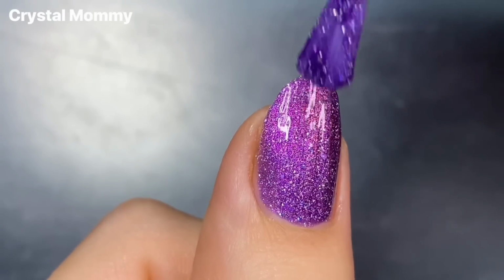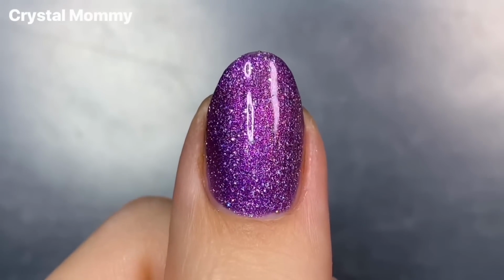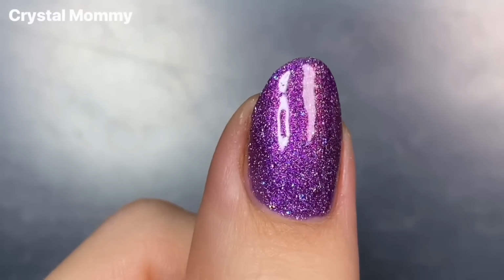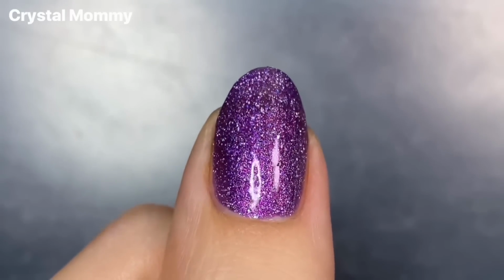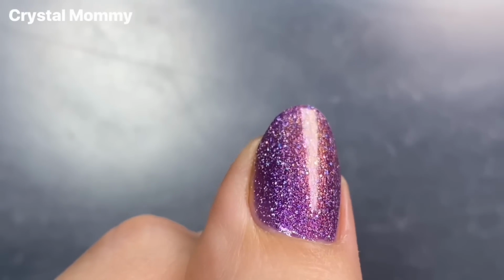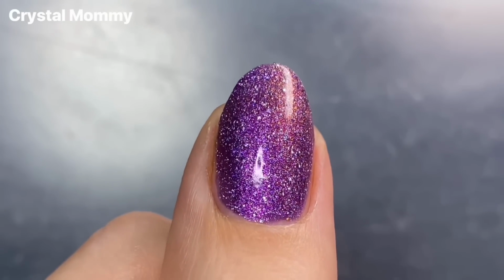And I found this one to be opaque enough for me on 2 coats, but again, because this one might be a jellyish leaning base, you might need a 3rd coat. The formula on this is pretty reminiscent to the crushed holos we saw in the Rock Candy collection, but I still would say that this one really stood out a lot more. Again, I don't know if there's just more holo in here or what, but it is super beautiful, and I love that the shimmer also kind of shifts to this orangey color in more extreme lighting.